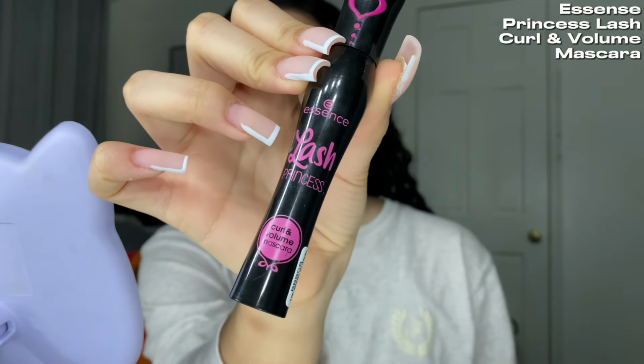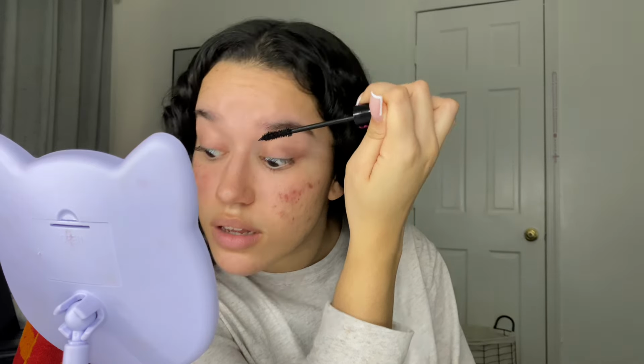So first step for mascara, I'm gonna be using this Curl and Volume Essence Lash Princess, the best mascara. Literally, I have this one and the green one. You ever just like put mascara on and it just ends up like everywhere, and then you blink? Like, this mascara is so good. The wand is so pretty and it's like very smooth. I got this as a gift, but when I bought my green one, I bought it from Ulta and it was like $4.99. If I do put lashes, it'll have to be like natural or like natural to hybrid.